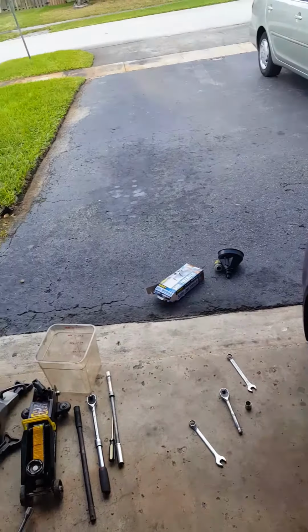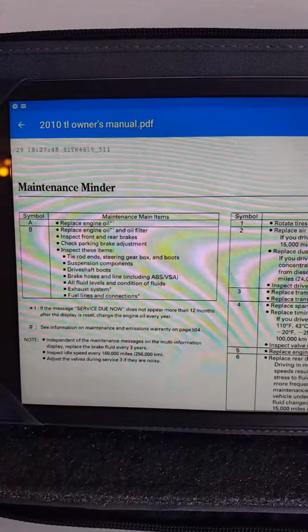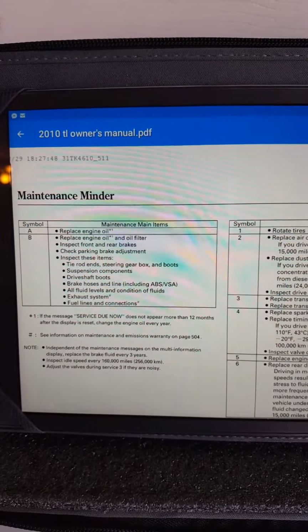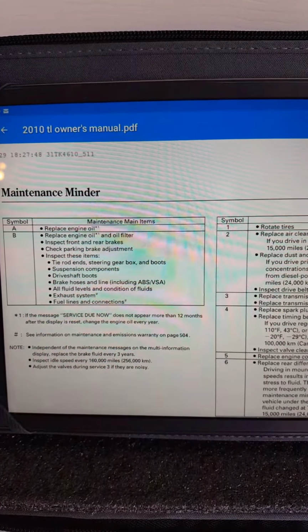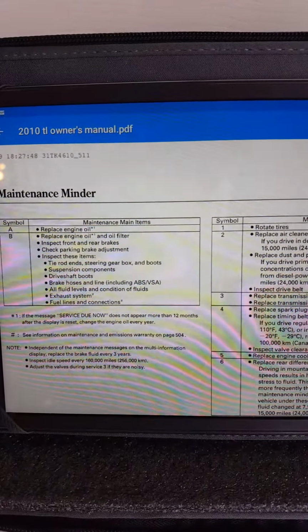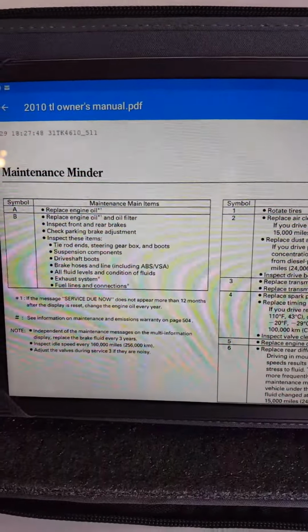To know that, you're gonna have to go to the owner's manual. Let's go right quick. You see, B is for replacing engine oil and oil filter, inspect front and rear brakes, check parking brake adjustment, and inspect these items: tie rods, steering gearbox, boots, suspension components, driveshaft boots, brake hoses including ABS and VSA, all fluid levels, conditions, exhaust system, fuel line connections.